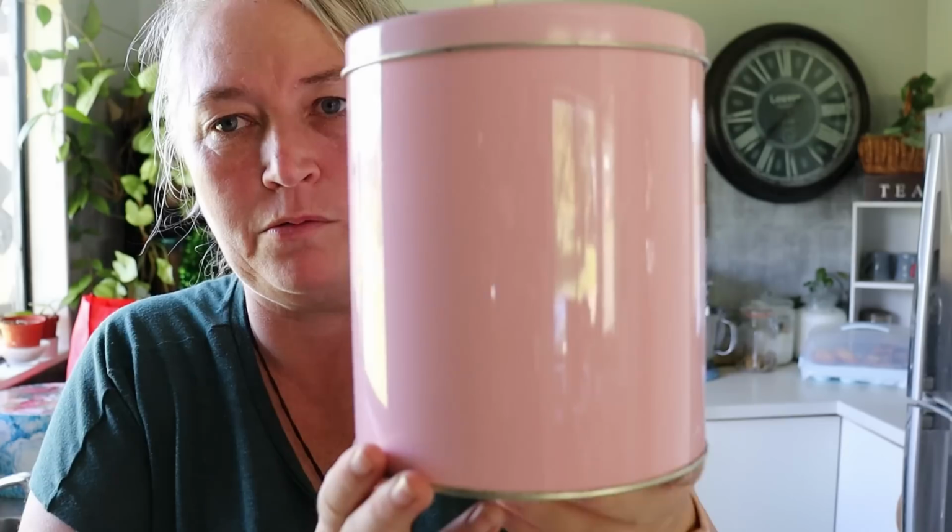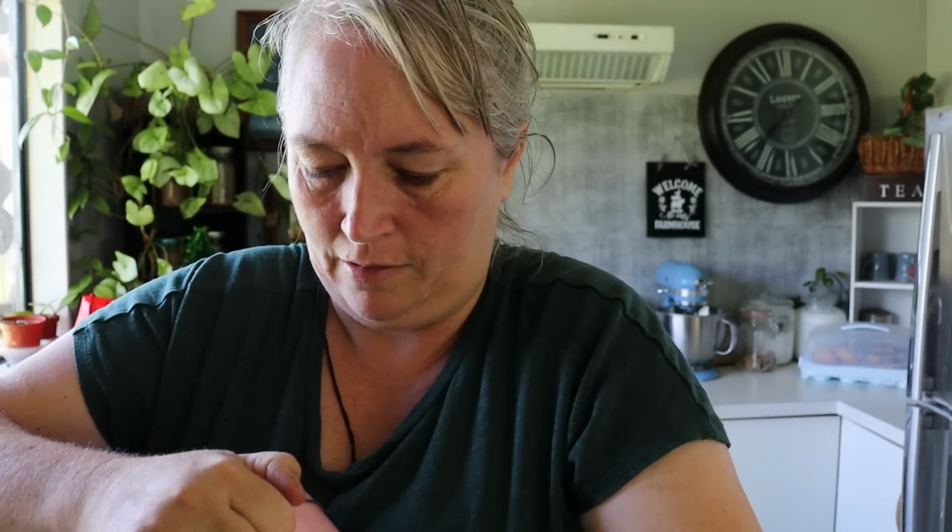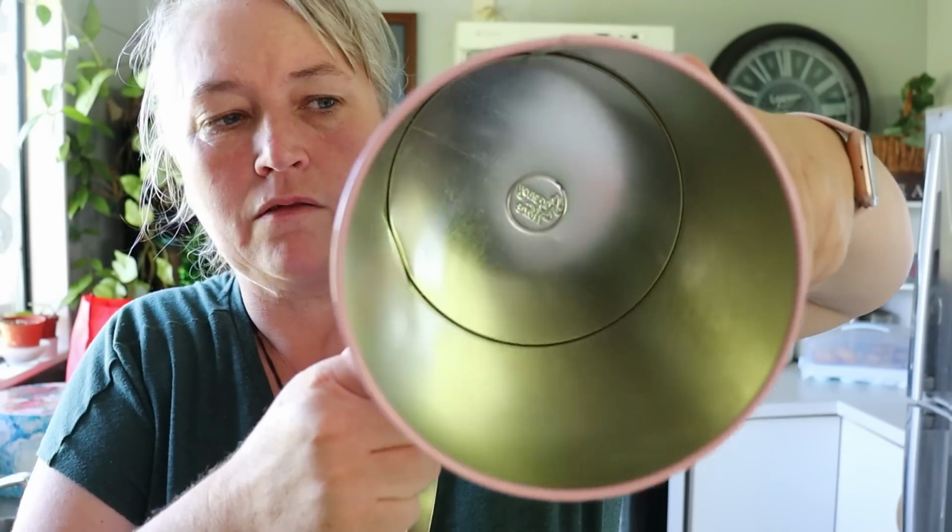Right, so what are some other little goodies here? I picked up this lovely little tin. I didn't even check inside. Oh look, it's good condition.